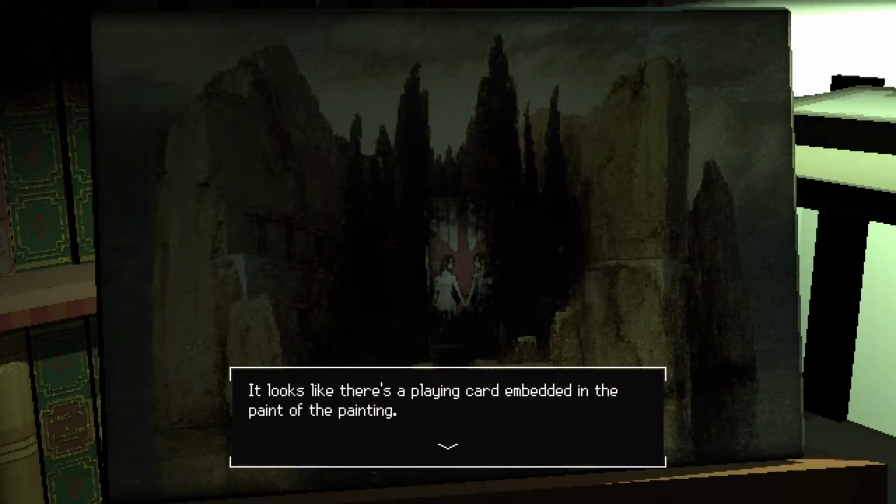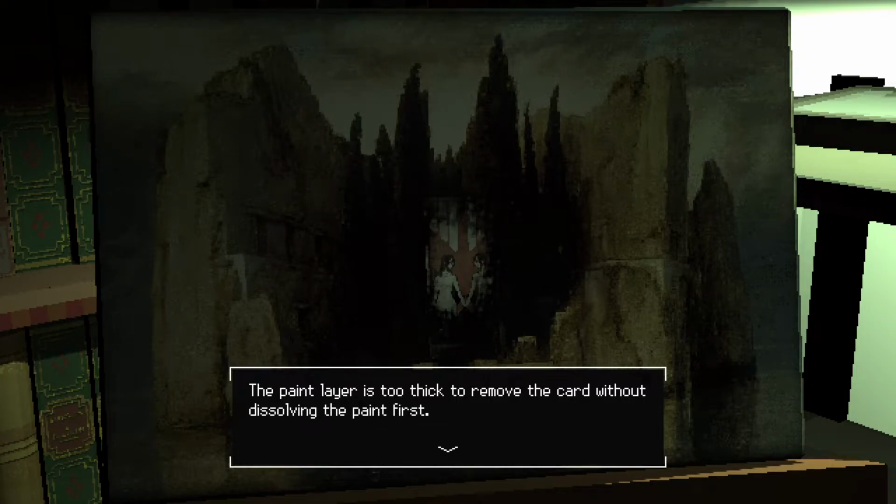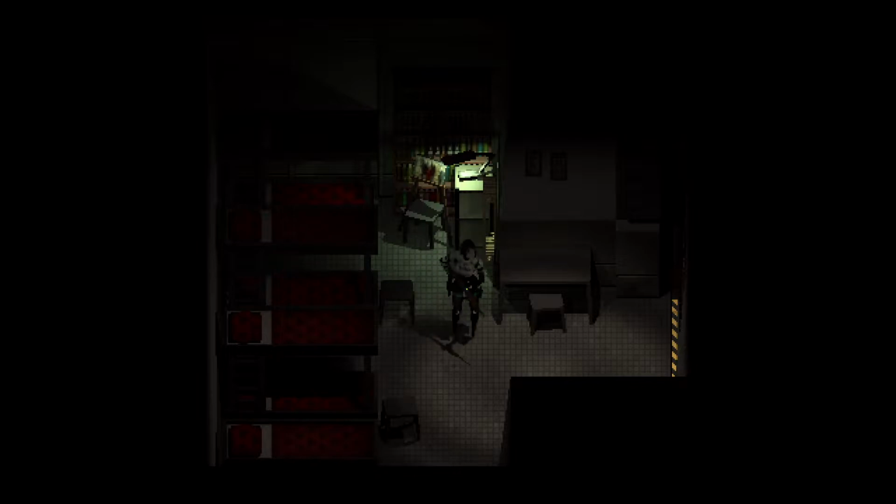It looks like there's a playing card embedded in the paint of the painting. The paint layer is too thick to remove the card without dissolving the paint first. Now, me getting the double kill or double knockdown with one shotgun round was a very rare event. Normally that does not happen.